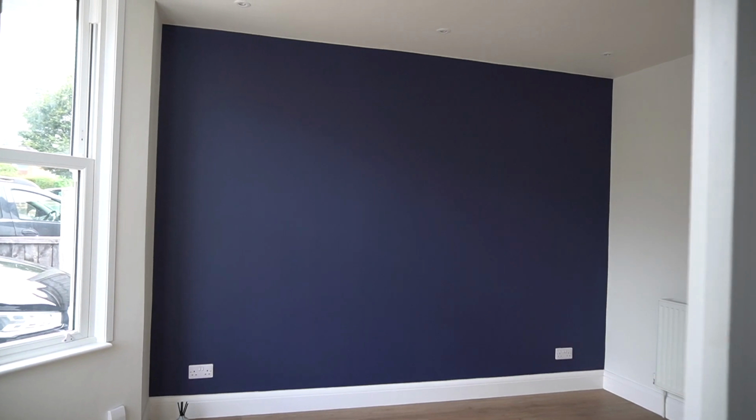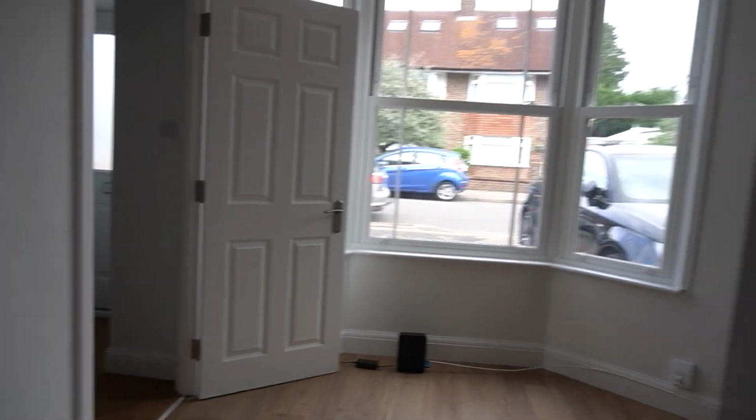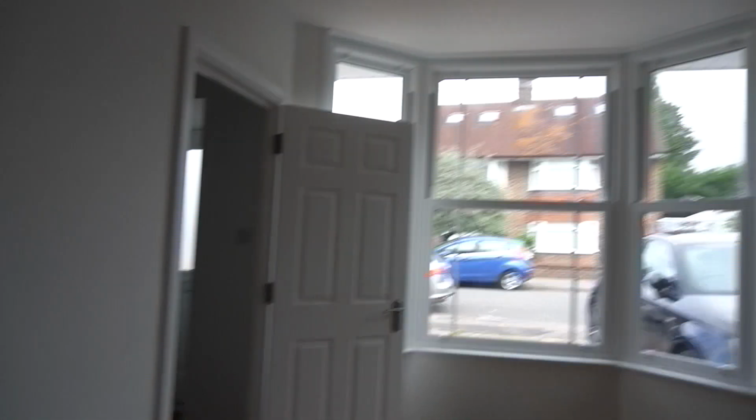This is our freshly painted front room, which we're having as a lounge. All of the walls are lovely and white. Ta-da! They were like that horrible beigey brown before. And we are just so happy with this gorgeous navy wall. So yeah, we just need our sofa to come, and we've got a TV stand and a coffee table and stuff arriving from Next on Friday.